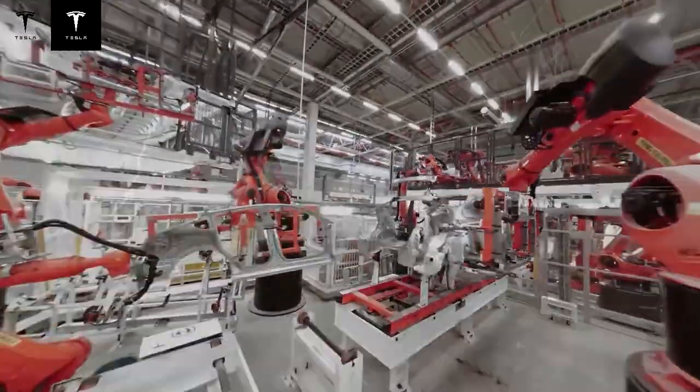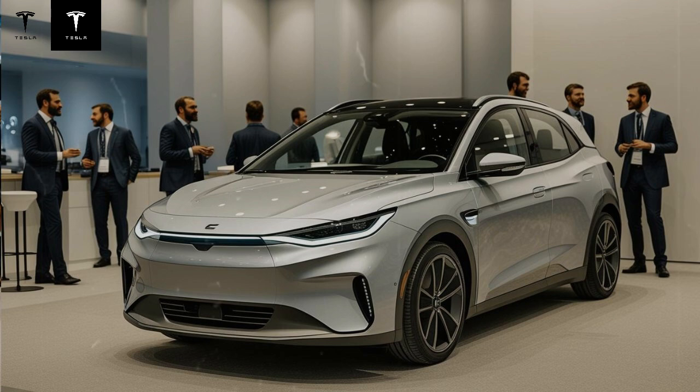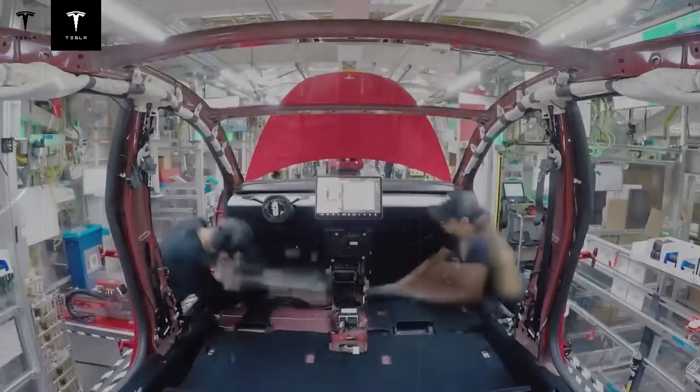So, how did Tesla manage to do this? It comes down to smart engineering and streamlined design. Unlike internal combustion engines, which can contain thousands of moving parts, the Model Q relies on fewer than 20.